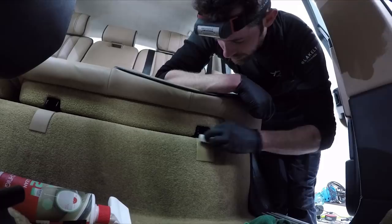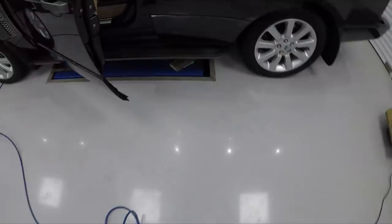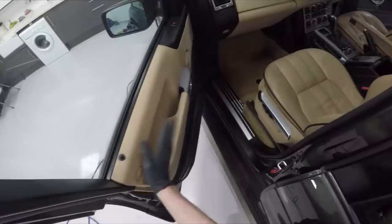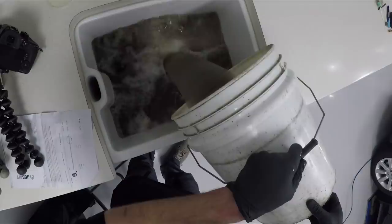Jesus Christ. Work in progress on the interior. This is the colour of the rinse water after just door cards. Half of the door cards, seat bases, half the dashboard, grab handles, sun visors, all this stuff. Yet to do the carpets and leather, and quite a lot of the rest of the interior. One bucket down. Good God.